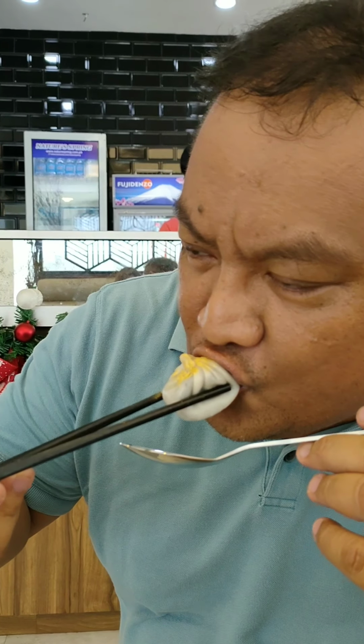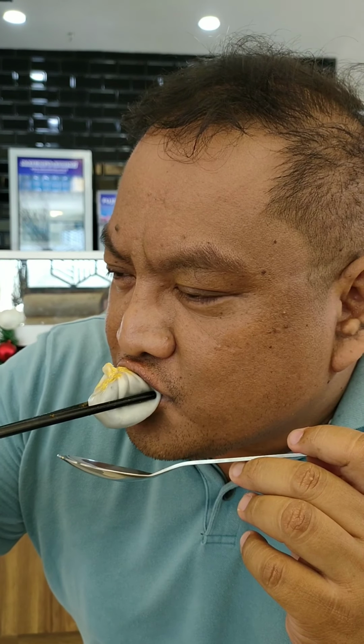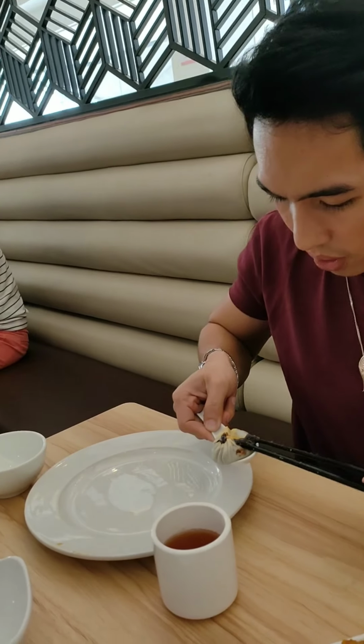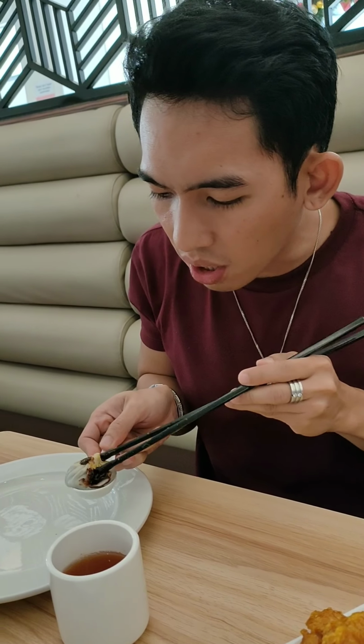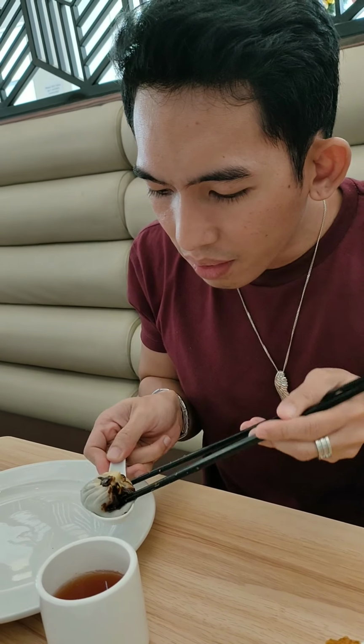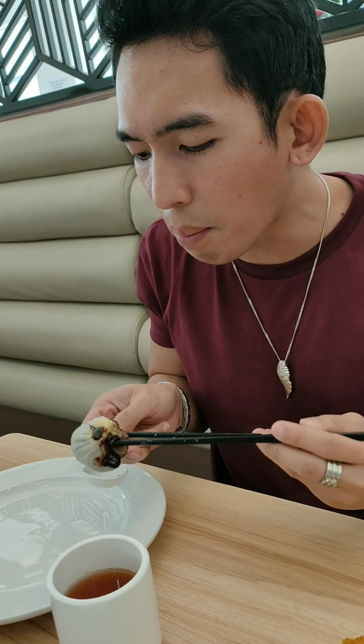Belgian chocolate xiao long bao for the first time. I'm gonna eat it like how I eat xiao long bao. So there, made a hole. Suck the delicious chocolate. Mapasok. And then yummy. So this is the chocolate xiao long bao. It has Belgian chocolate in it. Yeah, di maka kailangan mo higop sa sabaw.